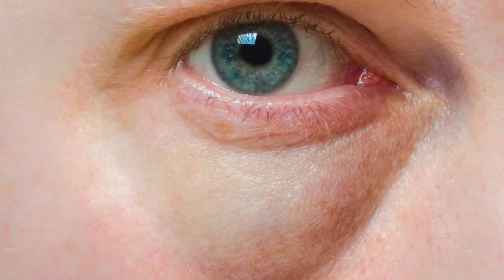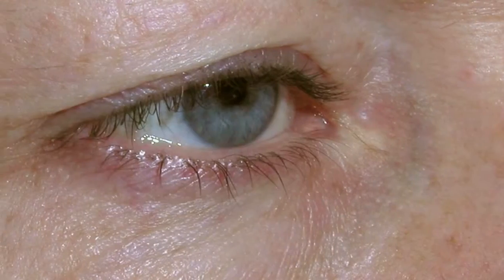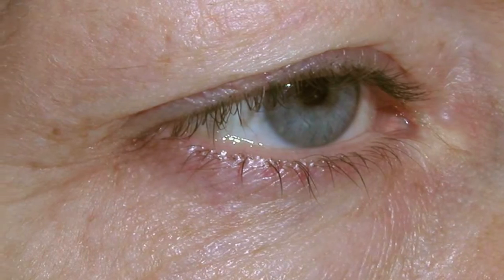And then for the lower eyelid, there are actually three approaches that you can use to address the fat bags that are there. You can do an incision where you go in the pink part of the eye, called a transconjunctival incision. The benefit of that is there is no external incision, but it only addresses the fat bags. It doesn't address any extra skin or crepey skin that you might have there.